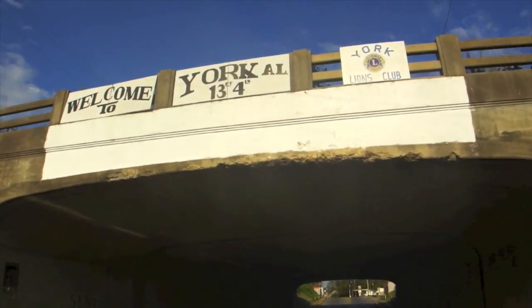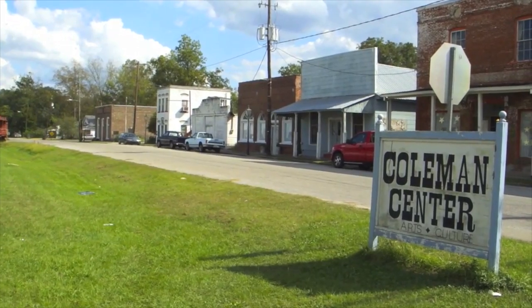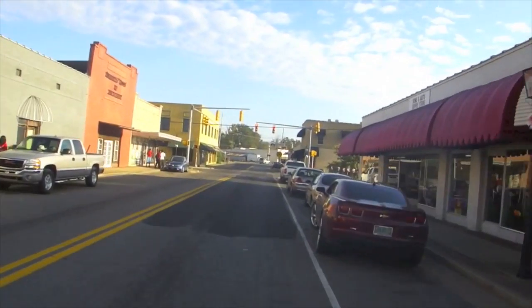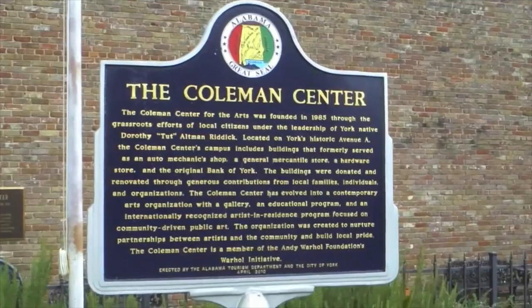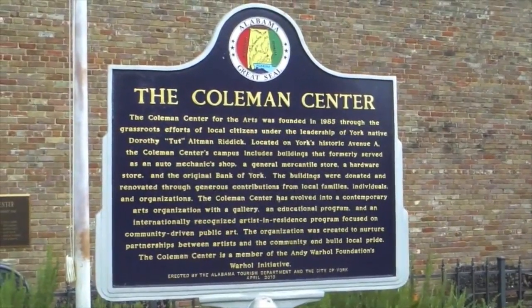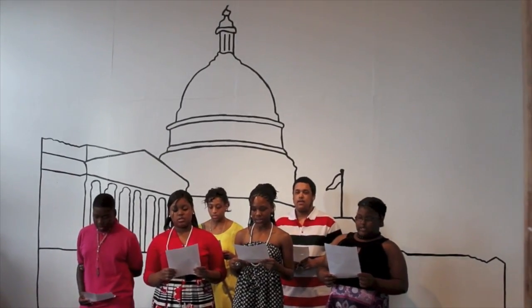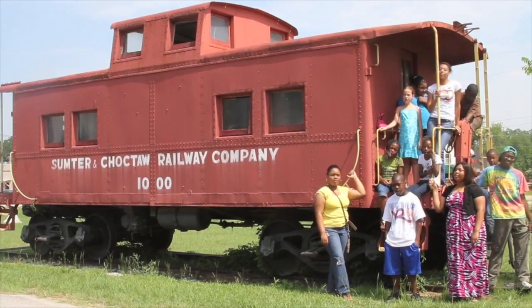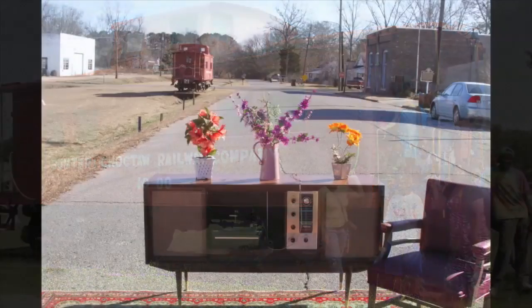In January 2011, artist Matthew Mazzotta was invited by the Coleman Center for the Arts to organize an artwork with the people of York, Alabama. The Coleman Center is a contemporary arts organization that uses art to foster positive social change and has been bringing creativity and support to the people of York since its founding in 1985.